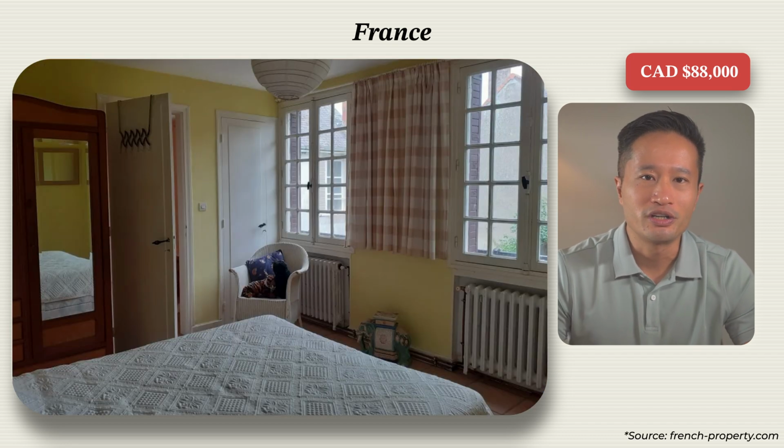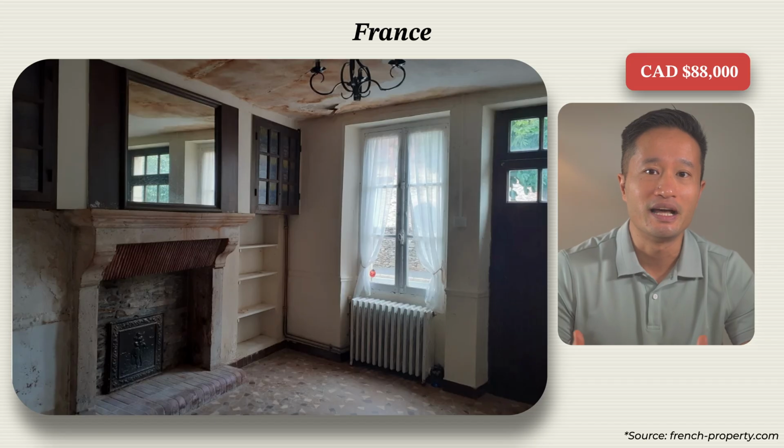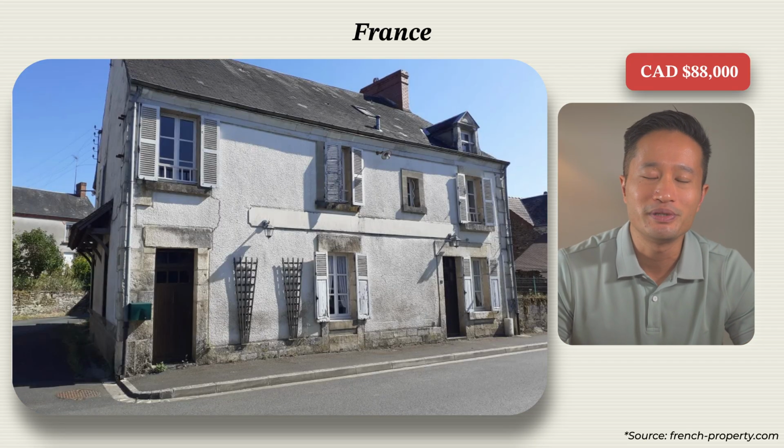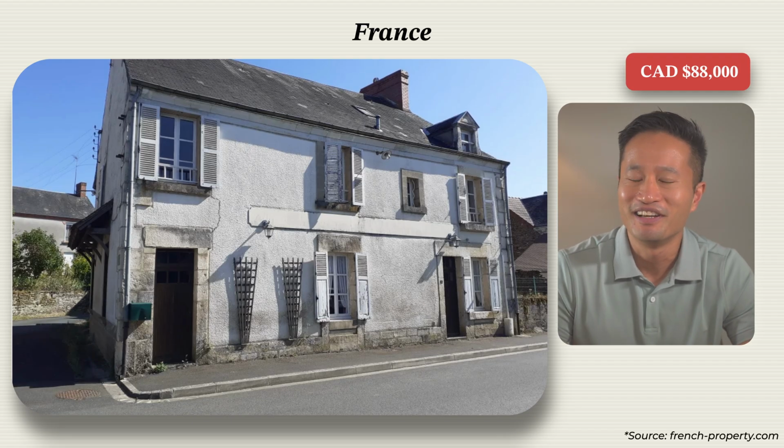It comes with a courtyard as well, and the building has been a hotel and B&B in the past, making it ideal for someone who wants to run a guest house or simply has space for a large family. And with some renovations, it has serious potential at a very low entry price.